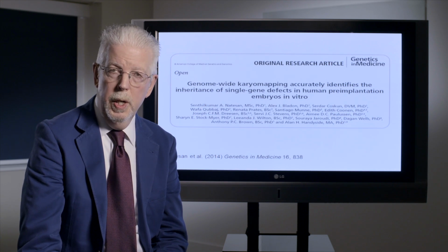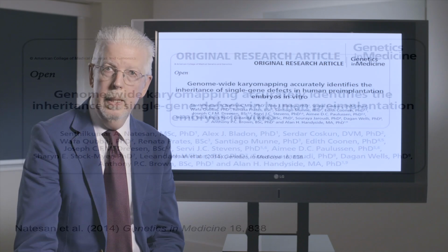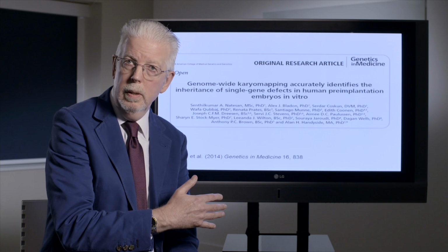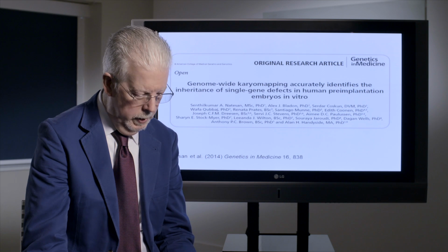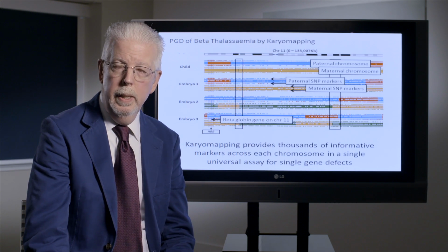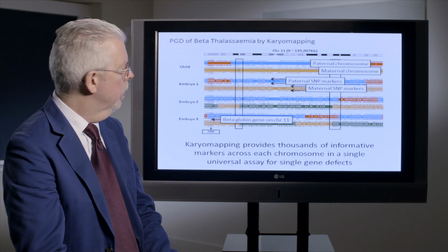So last year we published a very large multi-center validation trial of the technology. This technology of genotyping these markers across the genome is used to genotype both parents and a sick child or another member of the family, and use this information to map whether an embryo has in fact inherited the condition.